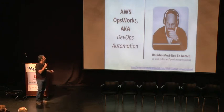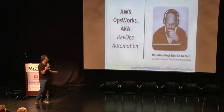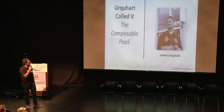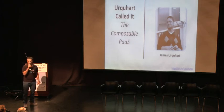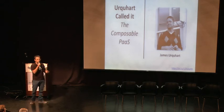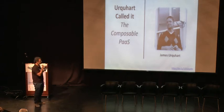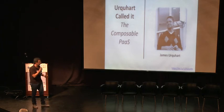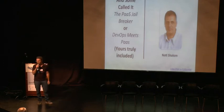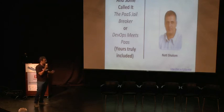Cannot be named. So, he turned the coin, this is Werner Vogels, Amazon CTO, he turned the coin to DevOps automation when he introduced AWS OpsWorks. This guy, James Rupert, from Stratus, and Stratus, they changed the name. So he calls it the composable PaaS, basically the ability to not get a predefined stack, actually mix and match and take the components that you want and use that. And this guy here calls it the PaaS jailbreaker or DevOps-fleet PaaS, but it's really about the same thing.